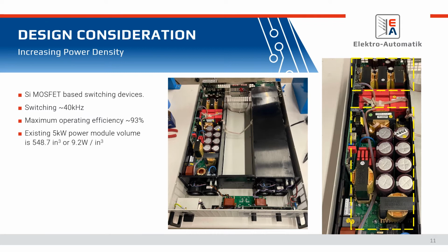We removed one of the power modules to the right, and as you can see, a large portion of it is capacitors and inductors. An existing 5 kilowatt power module volume is around 9.2 watts per cubic inch of power. So we're going to take that as an example as we move forward.